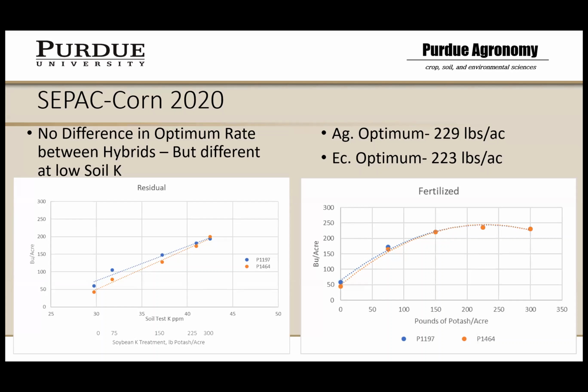Something to note is that there was no difference in response between hybrids at the optimum level. However, at low soil test potassium, the Pioneer 1197 hybrid accessed more potassium than the 1464. So you don't hope to ever be in a situation where you're deficient in potassium, but if that is the case, the hybrid that you use could respond differently.